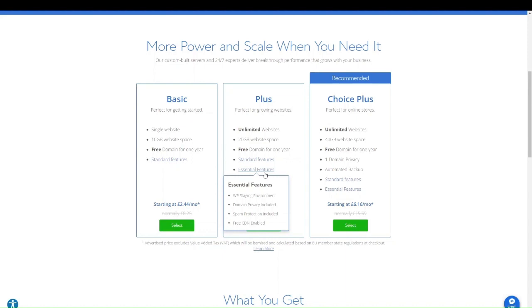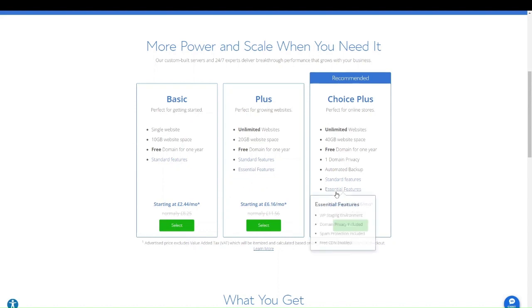Domain privacy is just whenever you purchase your domain through Bluehost, you can hide the domain owner information, things like your name and address, so that protects you from spam or any risk of identity theft or things like that. So that comes with the essential features as well, and you get the spam protection and free CDN to help boost the performance of your site. That starts around £6 a month. Again, with the promotion, normally it says around £11.56.